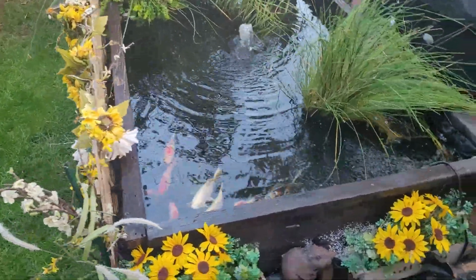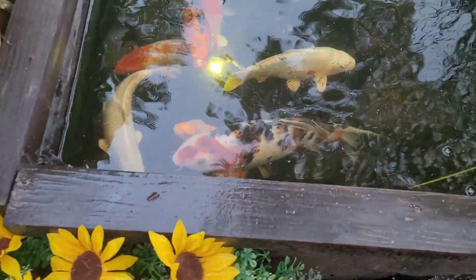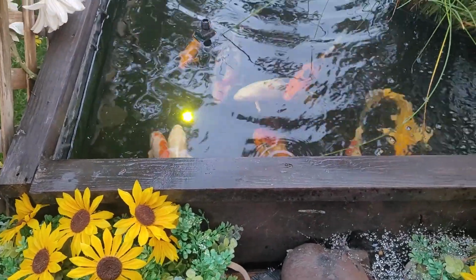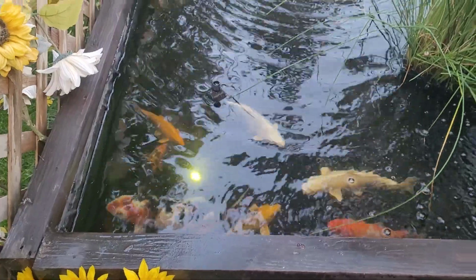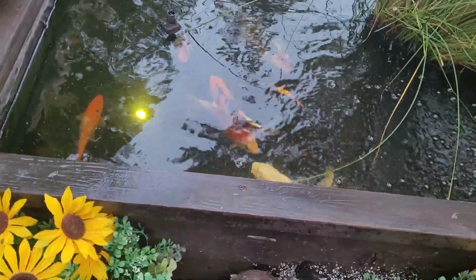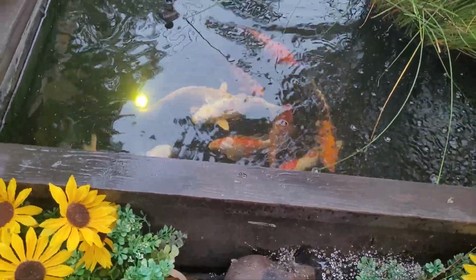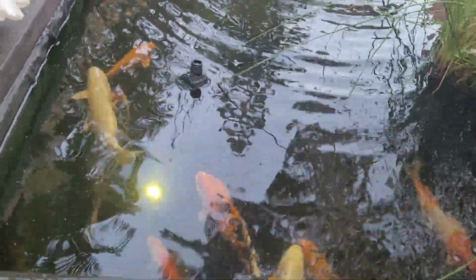Maybe feed them a little bit. So these dudes are about 2 years old. Big guy right there, Shamu. That's what my kid nicknamed him. There's I think 15 in there right now, last count. Like I said, they're going to absolutely need a bigger pond built for them next year. There's no getting around that.